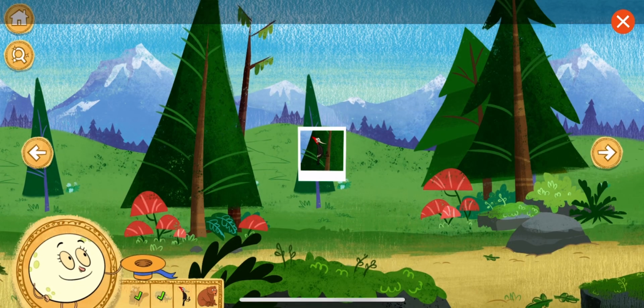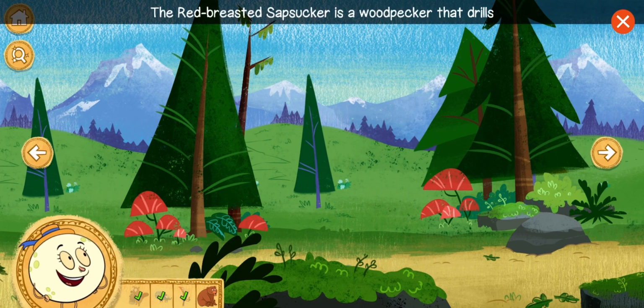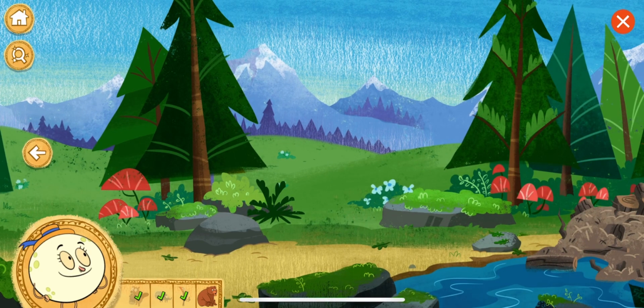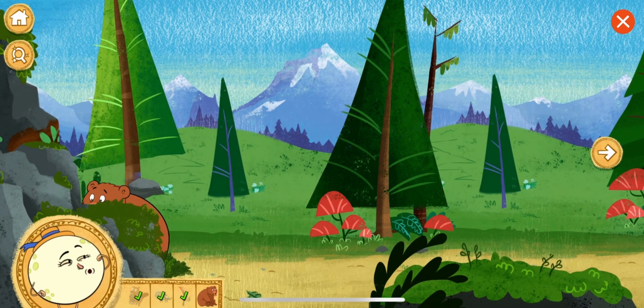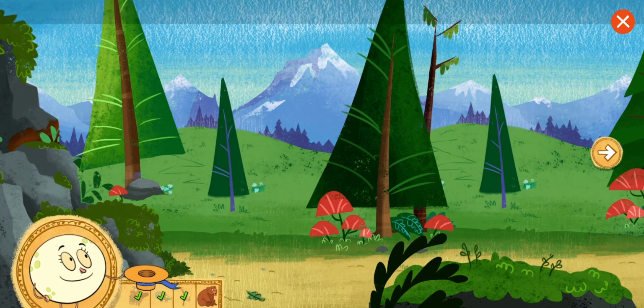Woodpecker! Great job! The red-breasted sapsucker is a woodpecker that drills holes in trees to eat sap and insects. Bear! Wow!